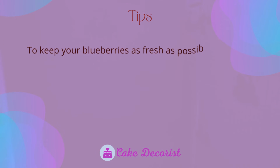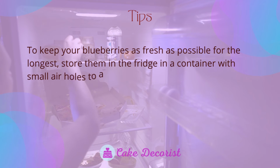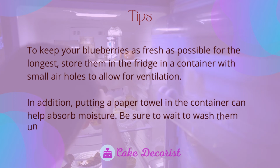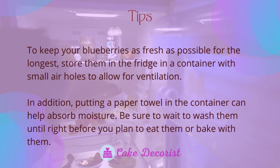To keep your blueberries as fresh as possible for the longest, store them in the fridge in a container with small air holes to allow for ventilation. In addition, putting a paper towel in the container can help absorb moisture. Be sure to wait to wash them until right before you plan to eat them or bake with them.